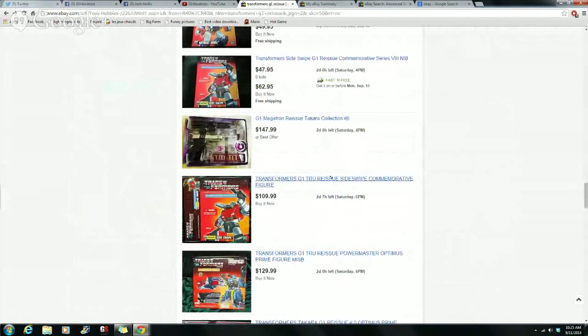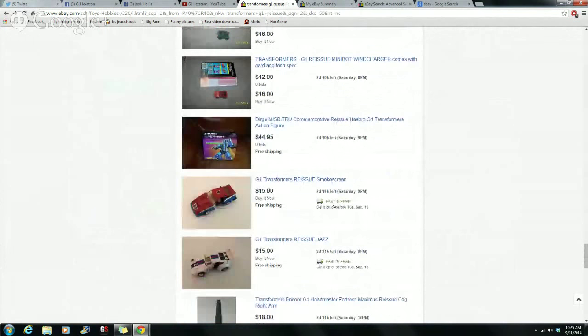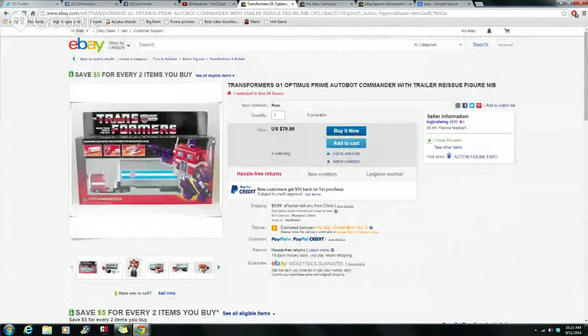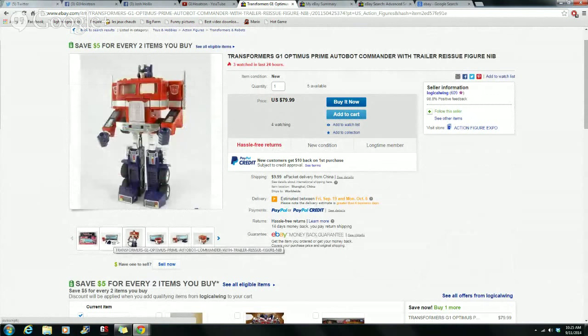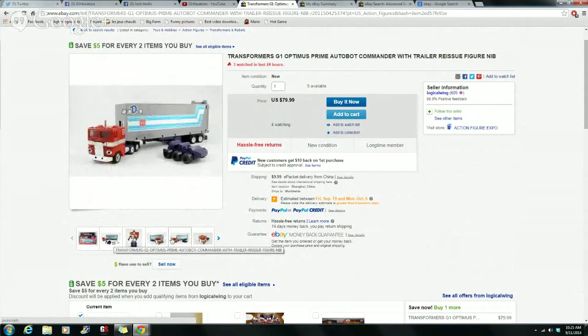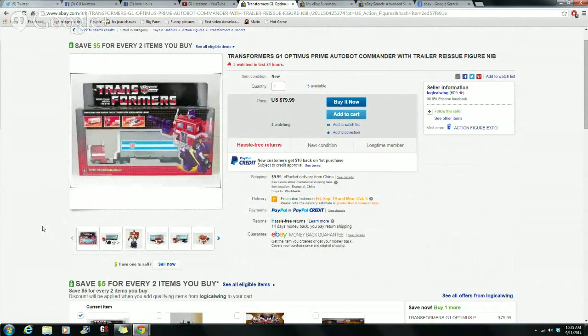Oh, let's see if we can find one more in here. Okay, that is Takara. Well, that Optimus back there was a knockoff. That one right there. They never released Optimus in the original G1 box. Because it's always got the flap missing, correct? Yeah. And it's Japanese, it's not in English and all that. You can even tell that the blue on the actual picture of Optimus is a little too dark.